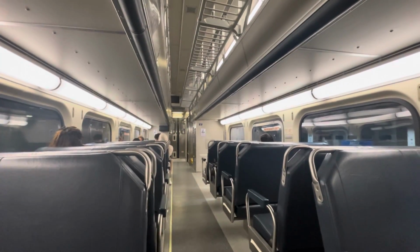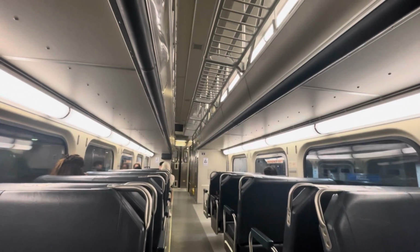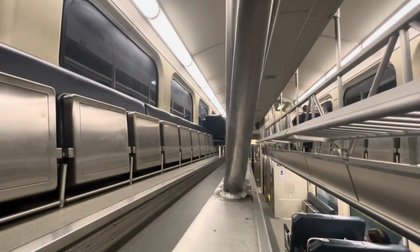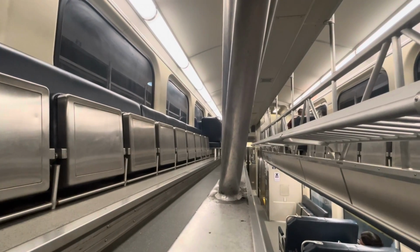This is one of the classic Metra gallery cars. I'll show you a little bit of what they look like, but we've covered them in another video. So if you want more information on these unique looking cars, click the link above. Basically, a gallery car is one large space with 2 balconies. This setup reduces costs as only 1 conductor is needed for a car instead of 2.